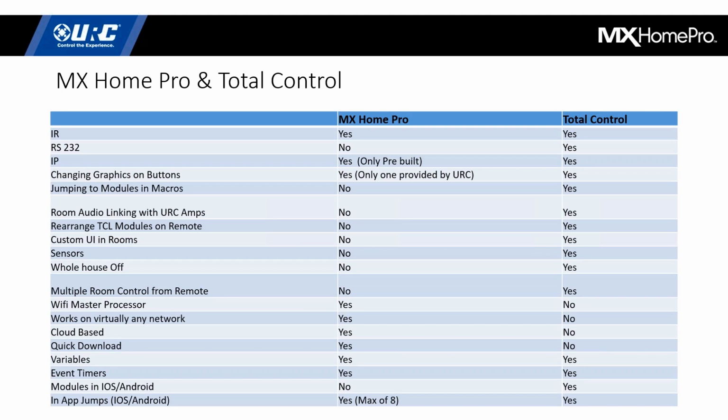All right, there's the overview of Total Control and MX Home Pro. Let's go through the differences, okay? MX Home Pro and Total Control both have IR control. All right, RS-232, MX Home Pro does not have RS-232 control. Total Control does, okay? IP control. MX Home Pro does have IP control, but it's only ones that URC supplies. They do not have the ability to write in custom IP commands yet for MX Home Pro.